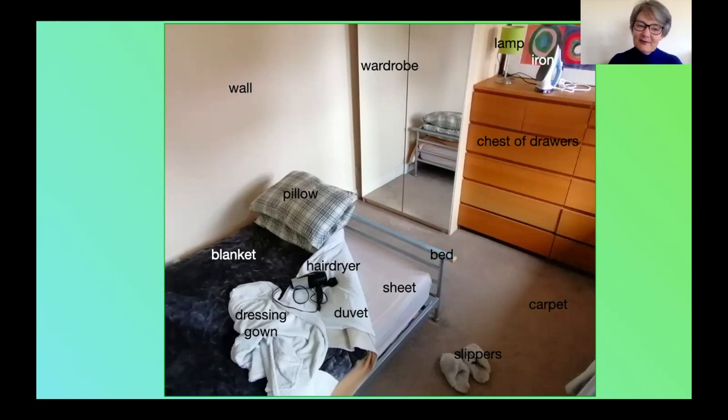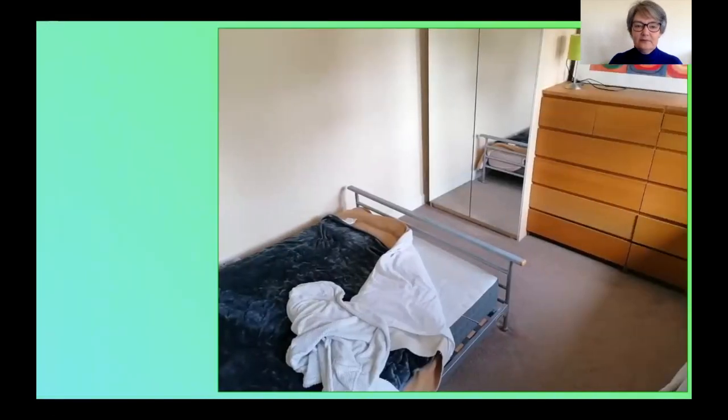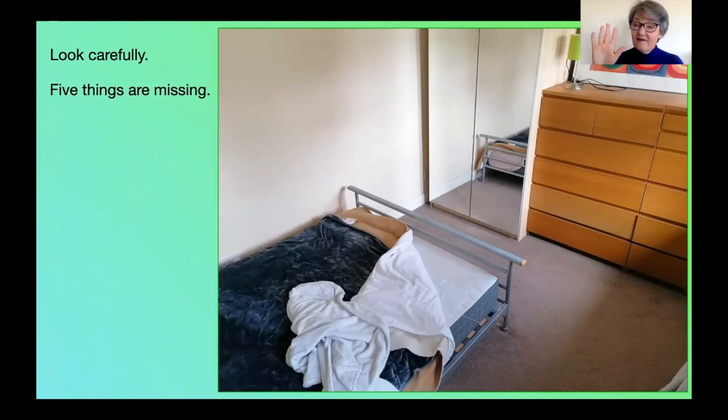Okay, well done. Remember, practice saying the words out loud. So you can always listen to me and repeat. Let's go on to the next activity. Look carefully at the picture. Five things are missing. What are they?